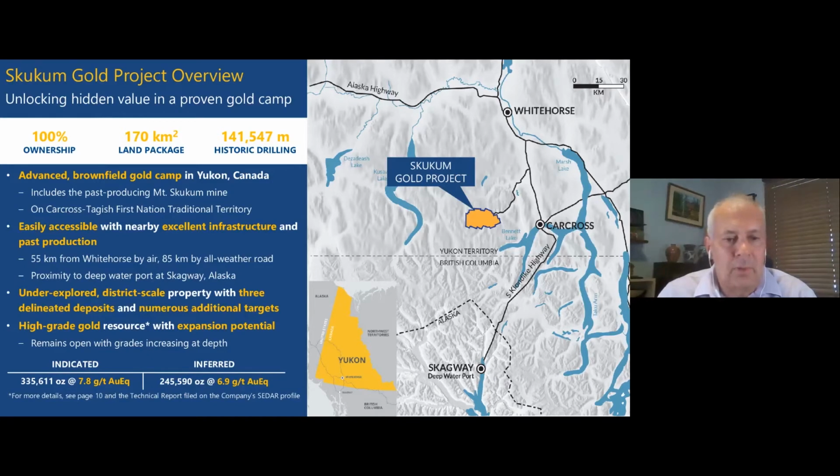And we have an underexplored district scale property, and our resources, as you can see them at the bottom, we have approximately 335,000 ounces in the indicated category at 7.8 grams per ton, and we have 245,000 ounces already in the inferred category at 6.9 grams per ton gold equivalent. And those are spread over 3 different properties. The important thing to note here, when we talk gold equivalent, we are only talking gold and silver grades. We have not taken into consideration the potential of any of the base metals on these properties.